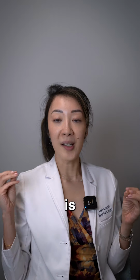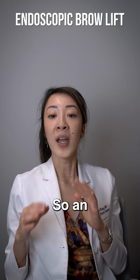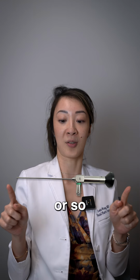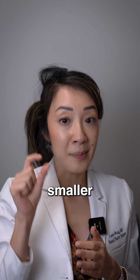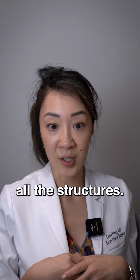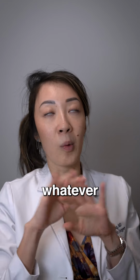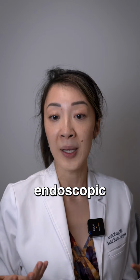The last category is the endoscopic versus endo style of brow lift. So an endoscope is a type of camera. It's usually about this big-ish or so, and it's a special camera that we use so that way you can get away with using much smaller incisions. You stick this camera through, and then the camera magnifies everything, so that way we can find all the structures. And that's good for you to know, because you'll probably hear the phrase endoscopic whatever lift for a lot of other things in the plastic surgery world, so that's what endoscopic means.